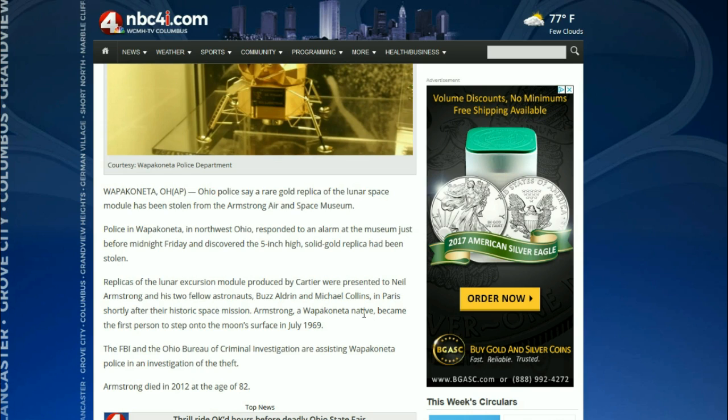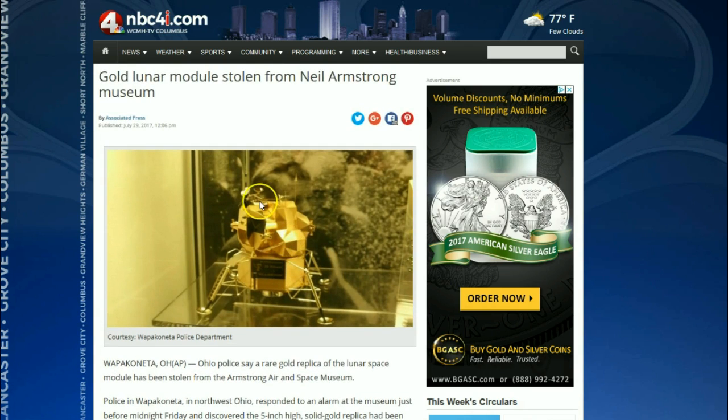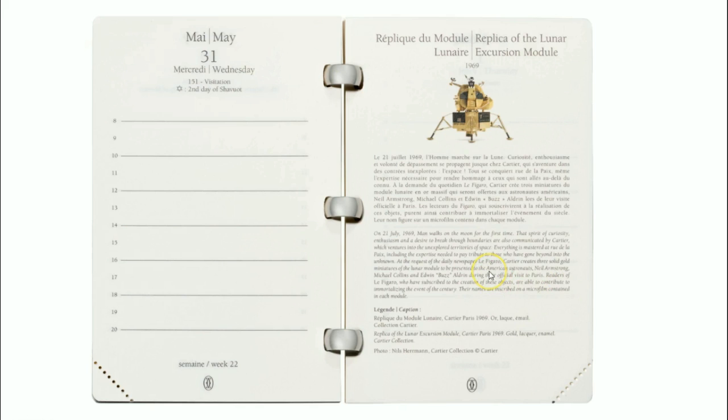Armstrong died in 2012 at the age of 82, and I'm not sure when this piece was donated to the museum. I assume it was probably before he passed away, but I've never visited the museum, so maybe some of you Ohioans may know or may have seen. In doing a little bit of research on this piece, we know it's solid gold. There's not really a whole lot more information.